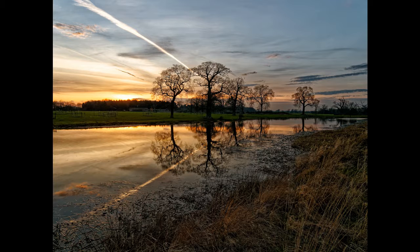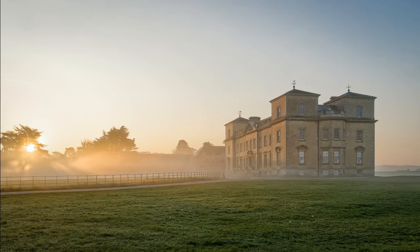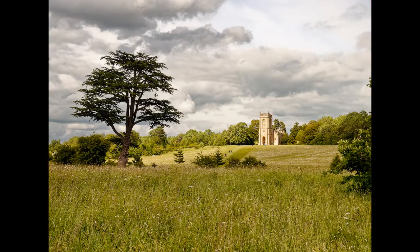The pictures I'm showing here were all taken at Croome Court, now owned by the National Trust. This parkland was originally designed by Capability Brown. It represents 750 acres of parkland with a number of architectural features, which gives a range of photographic opportunities.